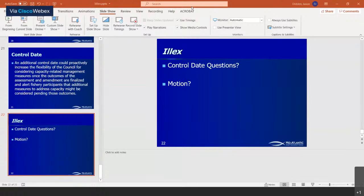Yeah, and I wouldn't say a new control date. I'd say more an additional control date. Because again, I'm not suggesting the council would want to undo anything it had done to date. It's just more kind of a placeholder pending whatever the outcome is of the Illex action and the research track assessment. Right. Is there a control date already set at this point? Yeah, it would be the existing control date used in the council decision for the Illex permit action.